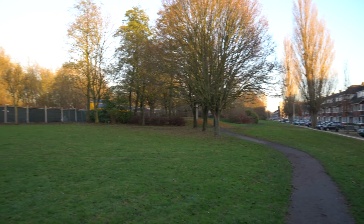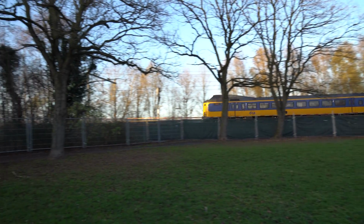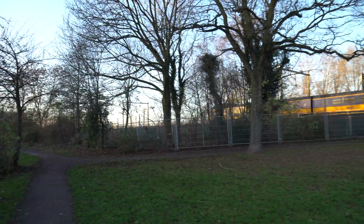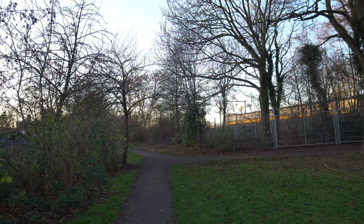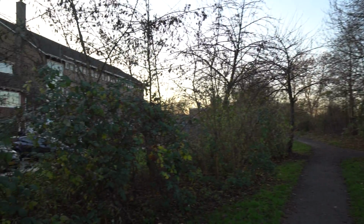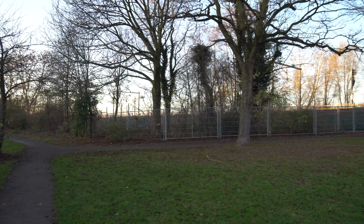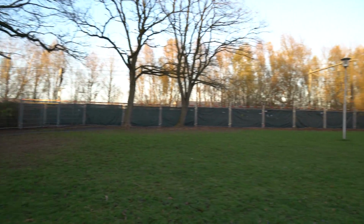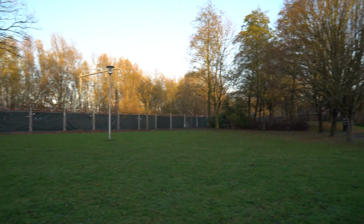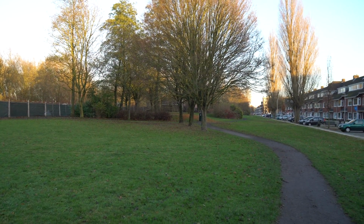So there is a train here, which I decided to take advantage of when I heard it. So you see it now going to the bridge that I was talking about. And what's interesting here is that indeed the green stroke that I'm standing in now has always been there, at least as far as I remember, so 30-40 years.